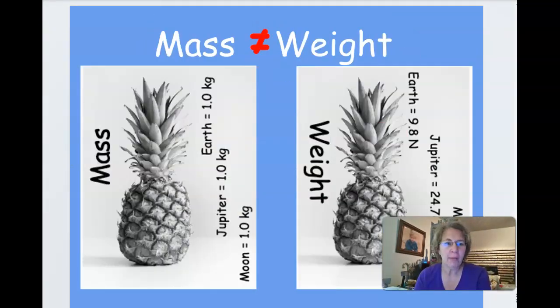And then we have to talk about something really quick. And it's this misconception that most people have that mass and weight are the same. And they're not. They're different. Weight is how much gravity is pulling on a mass. Mass is how much matter is in an object. So an example here is a pineapple. A pineapple is about 1 kilogram.